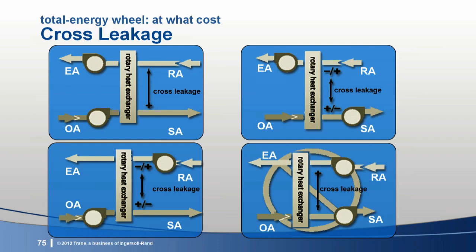Draw-through is the most common arrangement, while blow-through could also be used with similar or even better results. This cross-leakage of air has multiple paths. The primary source is from cross-leakage at the wheel face, where differential pressure drives the air from the higher pressure side to the lower. Because the exchanger rotates from one side to another, a seal is required to help minimize this leakage, but allows for the wheel to rotate freely.